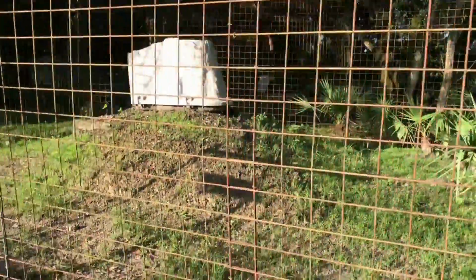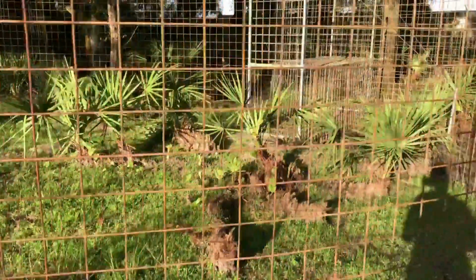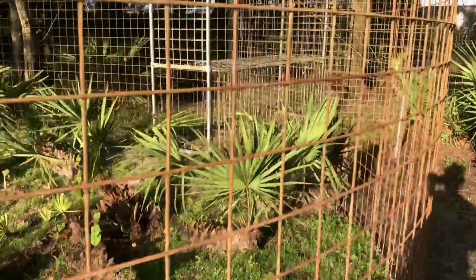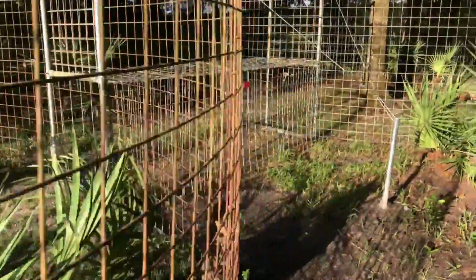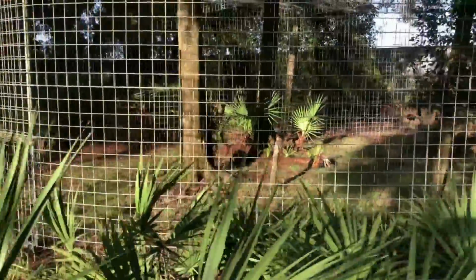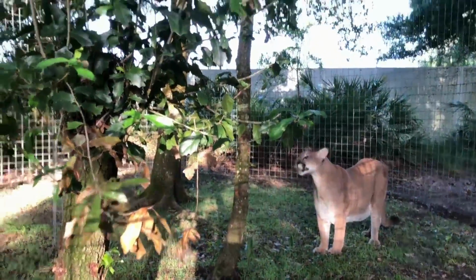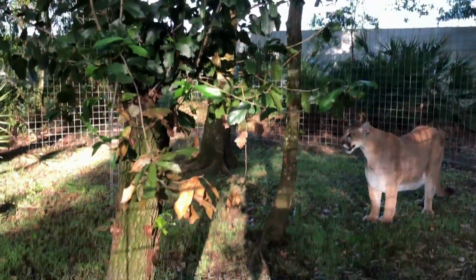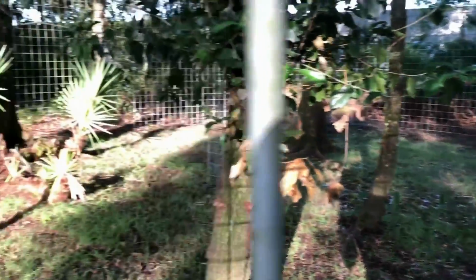So back over, same den on the hill. He has some nice grass and some palmettos. He walked through that little tunnel right there. And now he's back in this bubble area. He's got lots of foliage and trees growing in the enclosure. You can see this bubble.